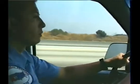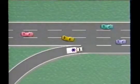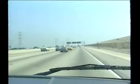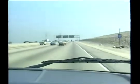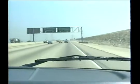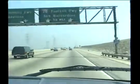Once the vehicle in front merges, use your mirrors, lean in your seat, and check across lanes for vehicles you might not be able to spot in your mirrors. Once on the highway, establishing and maintaining a cushion of safety will help you provide a smooth and comfortable ride for your patient and crew.